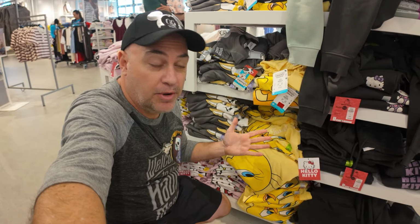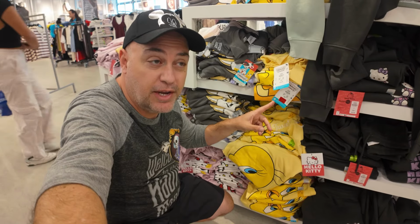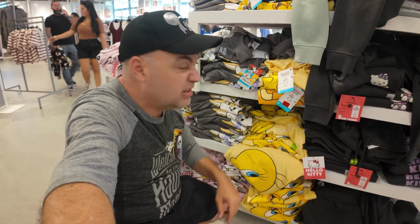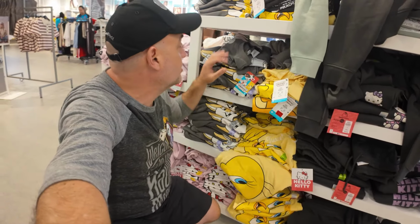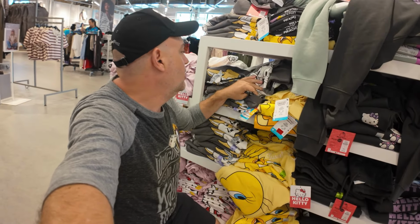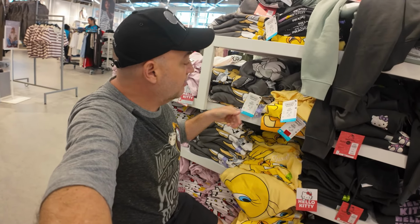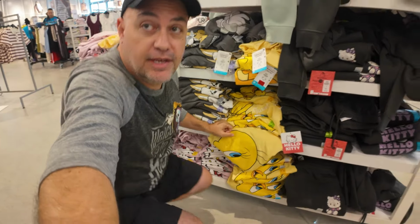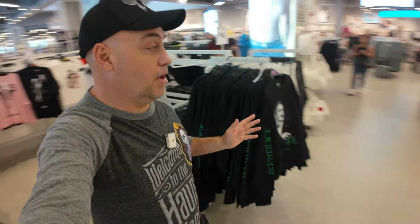You always have to be aware when you're at Primark, looking for the little red stickers. Sometimes you'll come across some stuff that's marked down even more. So Tweety Bird sweatshirts marked down to $7. Where else are you gonna find Tweety Bird for $7? They've also got, is this Bugs Bunny? I can't see who's on this one. Yeah, Bugs Bunny, regular price 14. Tweety Bird, $7. Look for the red stickers. Don't miss out on the good deals inside of Primark. They marked down some items.